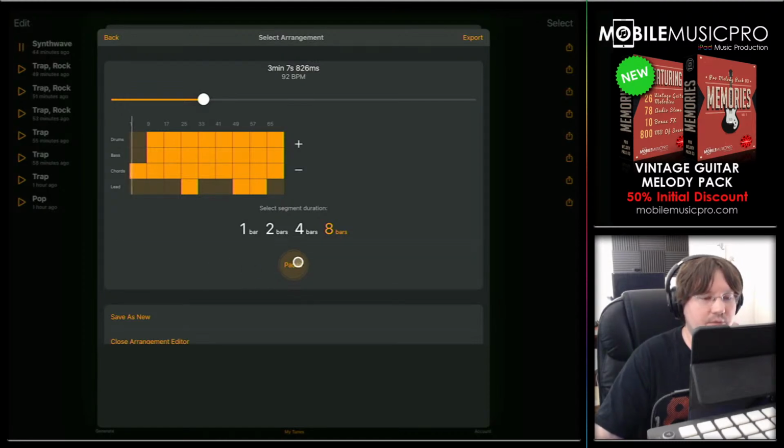We can click play here and preview this and audition this. It doesn't start out with the drums. This is only starting out with the chords. And then as it's playing, it'll bring in the drums, the bass, and the chords. And you can change that out too by tapping it and untapping it again. So if we didn't want the drums to come in yet, we can untap that. Now it's just the bass and the chords. And then the drums will come in after that.